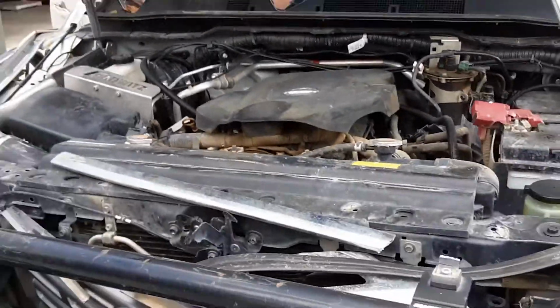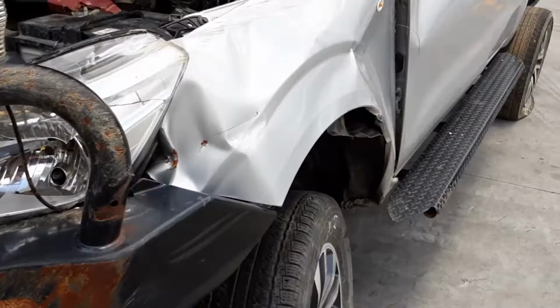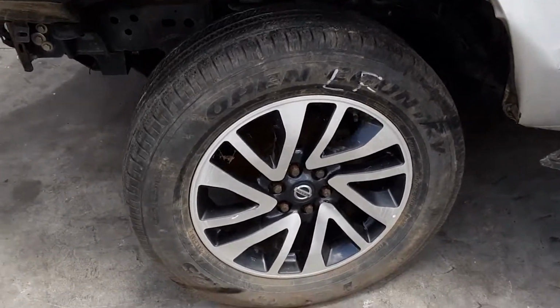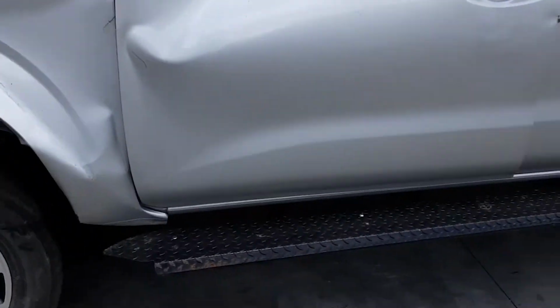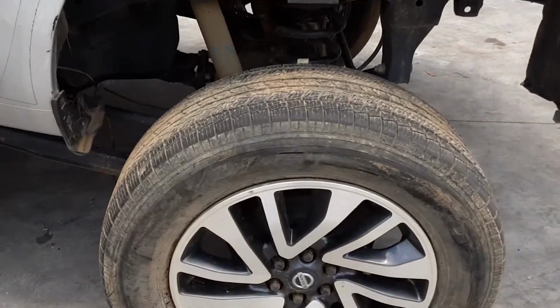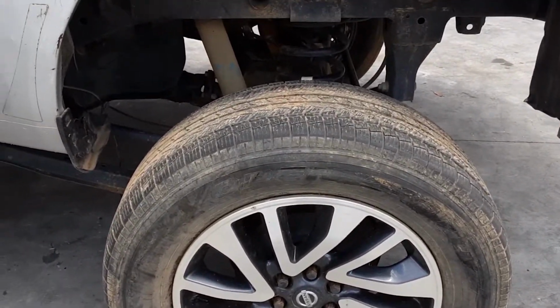This vehicle has been in a rollover. It's fitted with factory 18-inch alloy mags. The left front has a good tyre. Not much has survived on this vehicle panel wise. Left hand rear 18-inch factory alloy mag with a flat tyre.